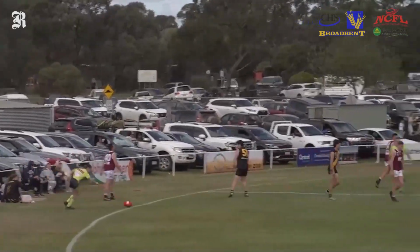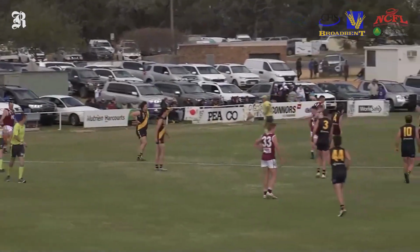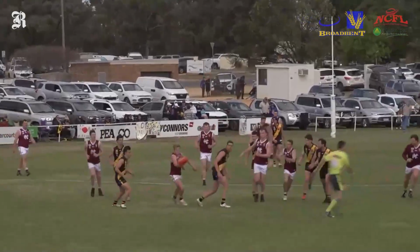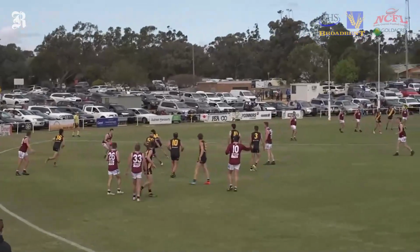There's a lot of Sea Lake players out there hurting at the minute. They've just got to dig deep, and it's a grand final. There's always hope. You never know. You can string a few goals together, but it is much an uphill battle here with 9 minutes gone in the last quarter, trailing by 35 points. If I was a betting man.